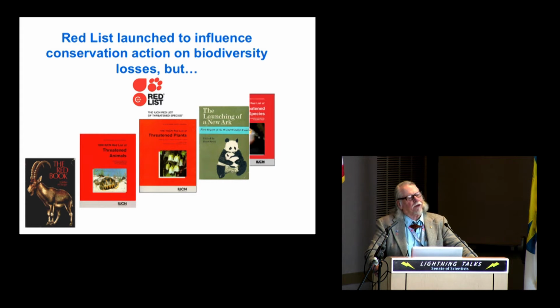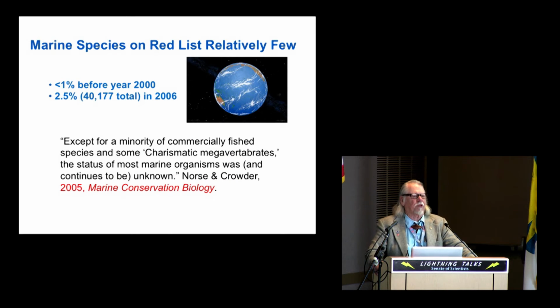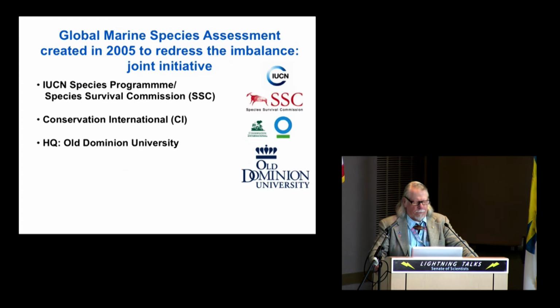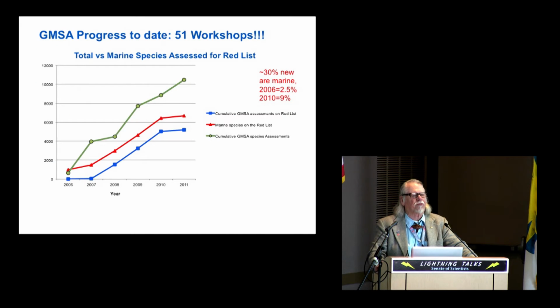When the red list was started, it contained mostly terrestrial and freshwater organisms and very few marine species. In order to redress this imbalance, the Global Marine Species Assessment Program was created under the leadership of my colleague Kent Carpenter at Old Dominion University. The idea was to assess 20,000 species of marine organisms and get them on the red list, and to do this through a series of expert workshops.